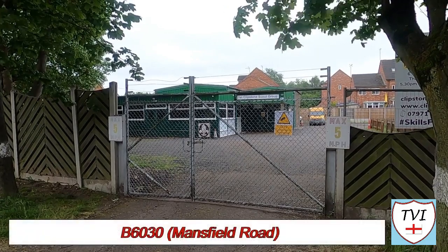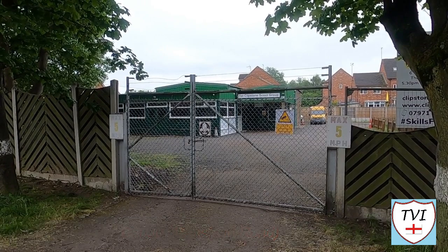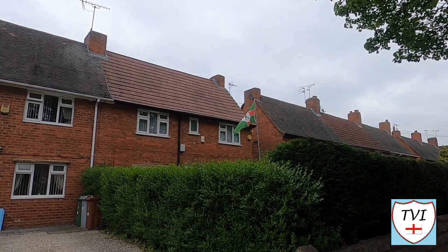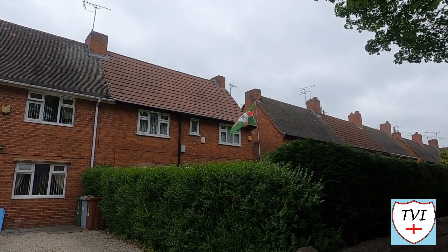There were a few things between here and there. For a start, there's a cadet's hut, which is next door to the 1st Clipstone Scout Group. The next thing was something I always like to see. In the garden of one of the houses on Mansfield Road is a Nottinghamshire flag, which was waving proudly. A flag I've always liked too.